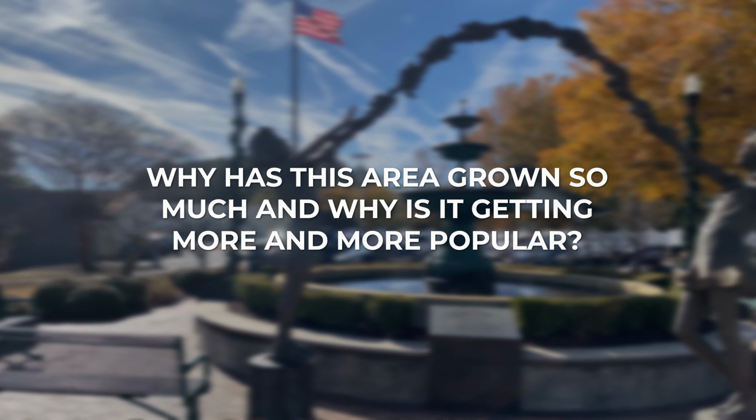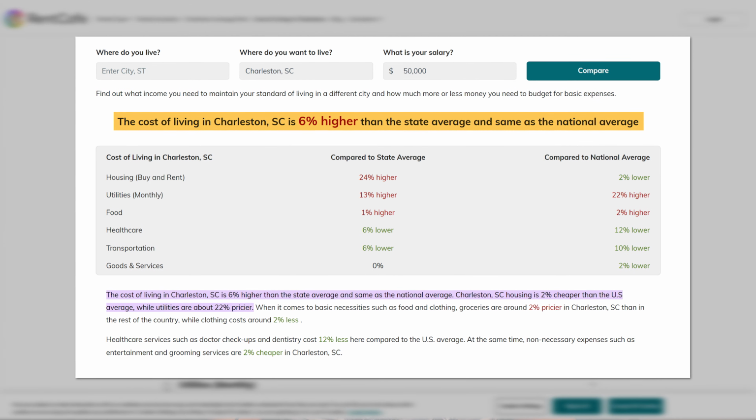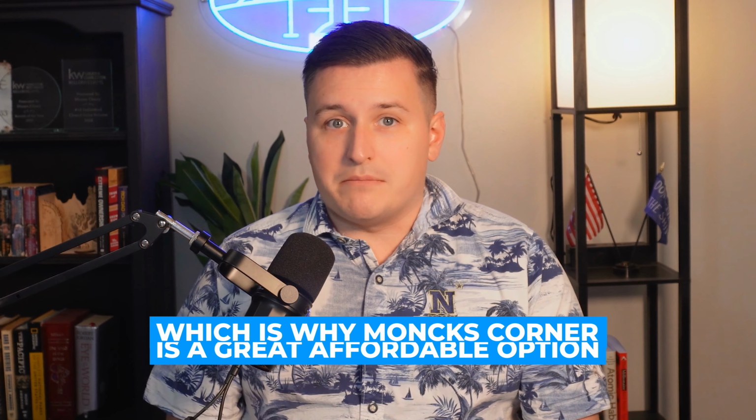Now, you could be asking yourself, why has this area grown so much and why is it getting more and more popular? Well, one of the biggest reasons for this growth is the affordable houses and low cost of living. According to bestplaces.net, Moncks Corner has a cost of living score of 96.8, which means it's 3.2% lower than the US average. And when you compare it to Charleston, that's significantly lower as well. Also, according to Rent Cafe, Charleston's cost of living is 6% higher than South Carolina's average cost of living, but housing in Charleston is 24% higher than the state average, which is why Moncks Corner is a great affordable option. The people who choose to live here are willing to sacrifice a little bit of extra driving to own a newer construction home that's cheaper than the rest of the Charleston metro.